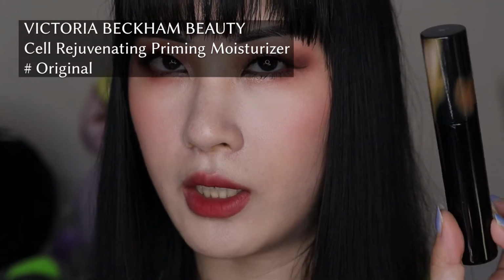I got this on Black Friday last year when Victoria Beckham had a 20% off sale, and I gotta say, I really wish I had bought literally anything else off of her website. So I think if she has another sale this year, I'm going to just go ahead and buy what I want. This was a disappointment for me. I really don't see any difference in my skin. I don't really feel like it smooths my skin that well.